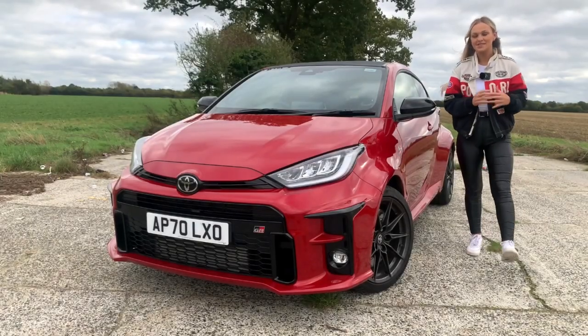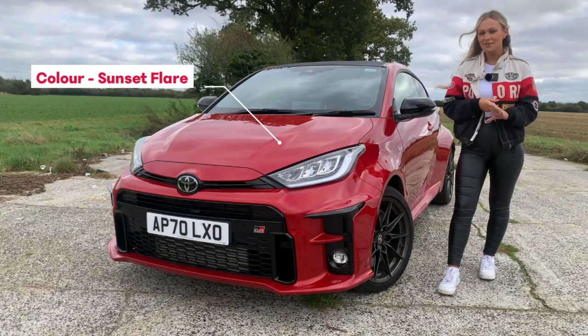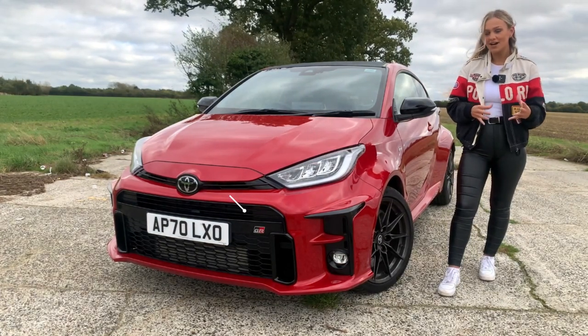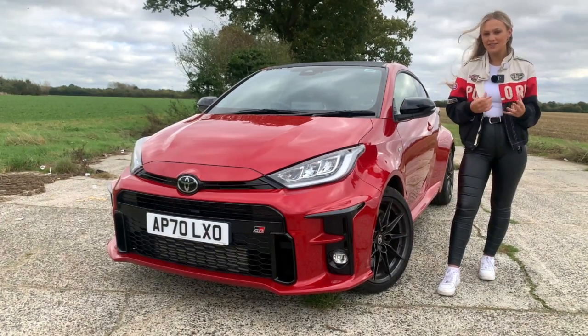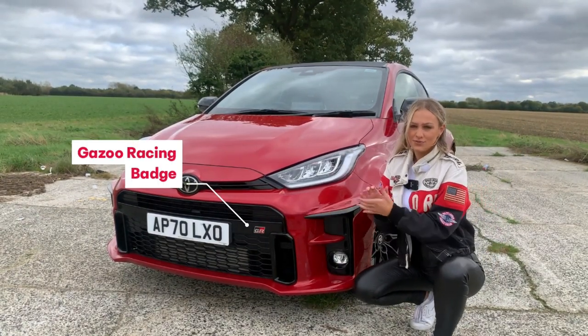I'm utterly obsessed with just how good the GR Yaris looks from the front. I think it has just the right amount of presence, and overall, the aggression that the front end gives is next level. I really love how big those black grills are. They are actually the same size as the radiator, which aids perfect cooling into the engine system. We also have a GR badge here, which stands for Gazoo Racing.